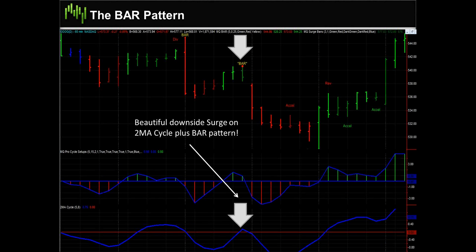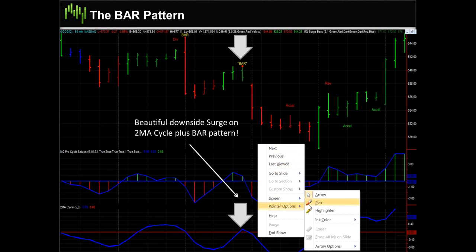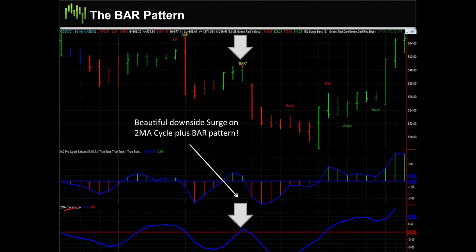This is a great one as well. This is the downside surge as well here. You can see that in the bottom 2MA cycle indicator where we have a down cycle, strong down cycle, strong selling presence, weak buying presence on the up cycle, and then the follow-on down cycle. So that bar indicator right there at the peak is beautiful, and that's what you definitely want to pay attention to.